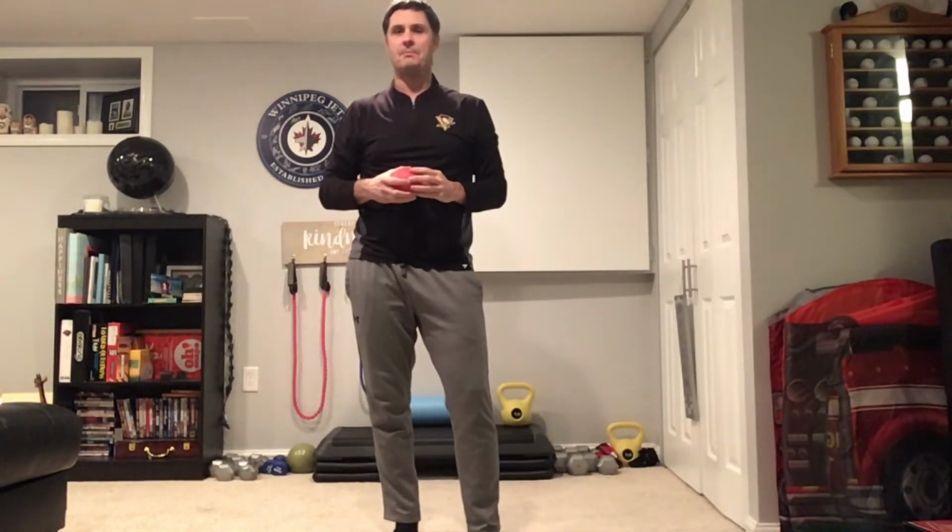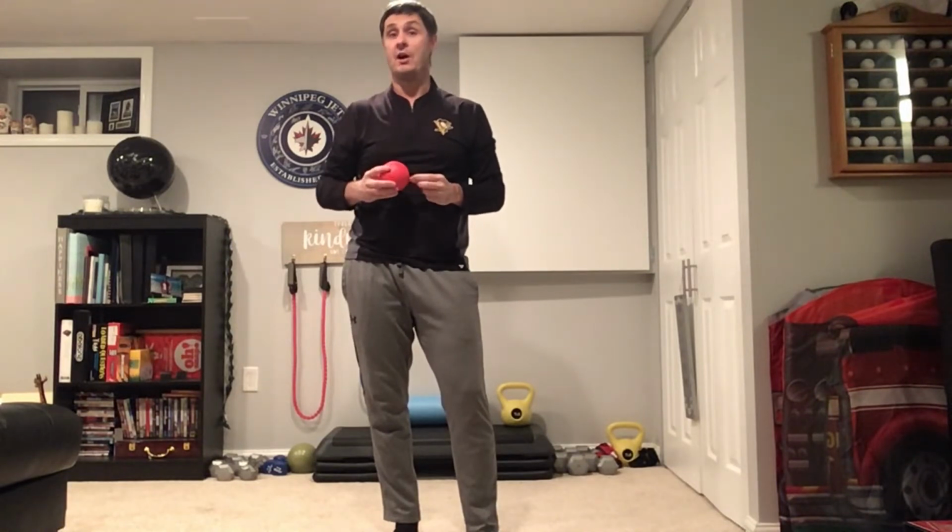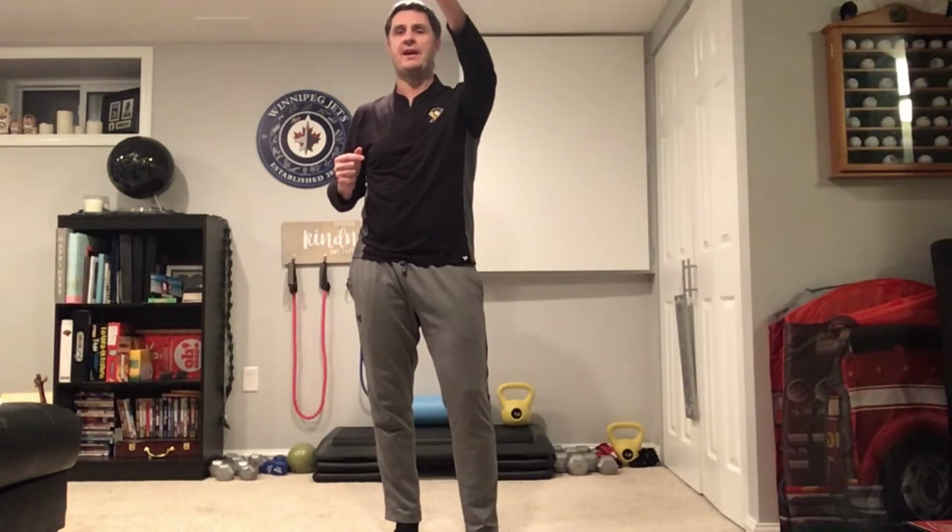The second important thing to remember when you're catching is you need to keep your eye on the object the whole time. We call this tracking. So in this case, if it's a red ball, I am watching the ball go all the way through the air, and I'm watching it all the way until it hits my hands, and hopefully I can make a successful catch.